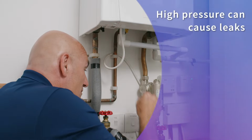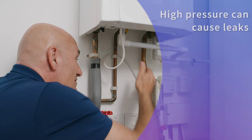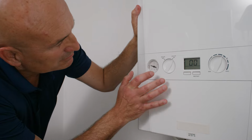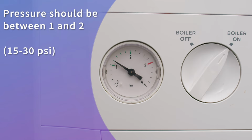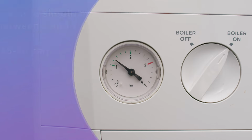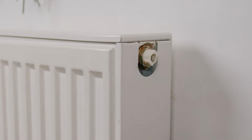If your boiler pressure's too high, it can cause leaks, but luckily it's pretty easy to fix. The pressure of your boiler should read between 1 and 2 or 15 to 30 psi on the pressure gauge. As your boiler heats up the water for your radiators and taps, the water expands and increases the pressure.